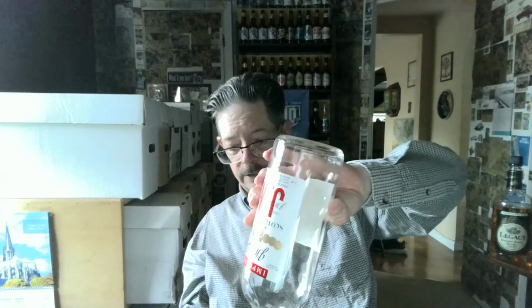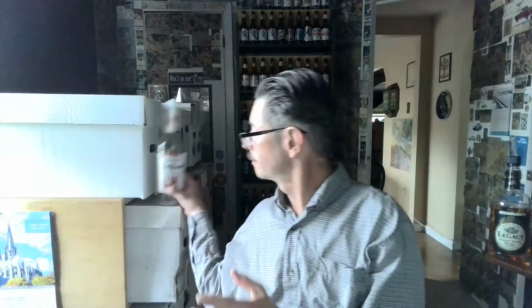You can buy Dant in the big plastic bottles. You can buy Dant in the liter bottles, glass, or the 750 glass. But they don't list it on the website. They don't promote it because it is a very cut rate, low shelf product, like the bottom shelf. All right, but it tastes all right. It's nothing spectacular by any means.